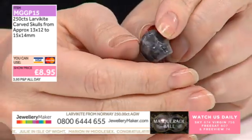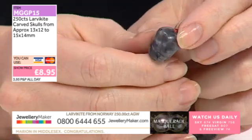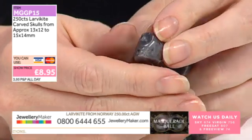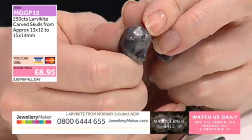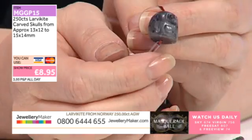You could put these on something like a keychain as well, couldn't you? Or you could put them on some cool homeware. I don't know how many people would want skull homeware. I do actually, and there's probably somebody in the building that would want some skull homeware. Absolutely.